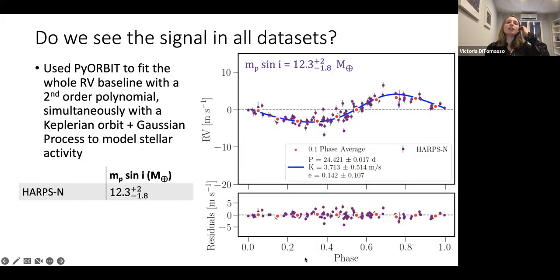And the final question is, do we see this 24.4 day planet in all of the available data sets? So to test this, I used a code called PyOrbit to fit a second order polynomial to the three data set baselines, so the high-res, the HARPS North, and the CARMENES data sets, simultaneously with a Keplerian model for the planet and a Gaussian process to model stellar activity to different combinations of the data sets.